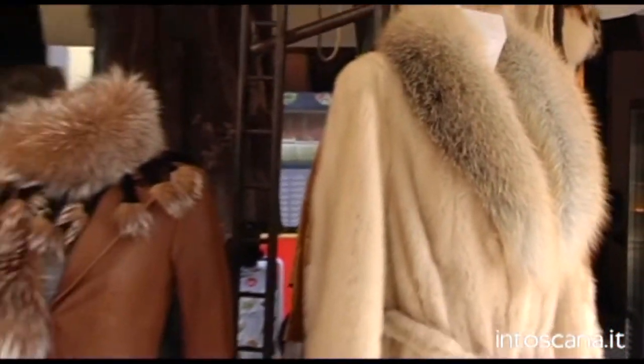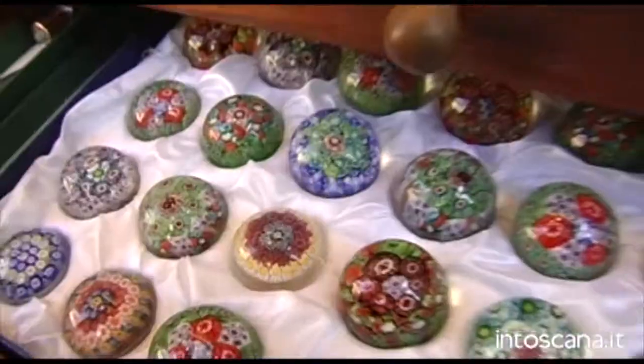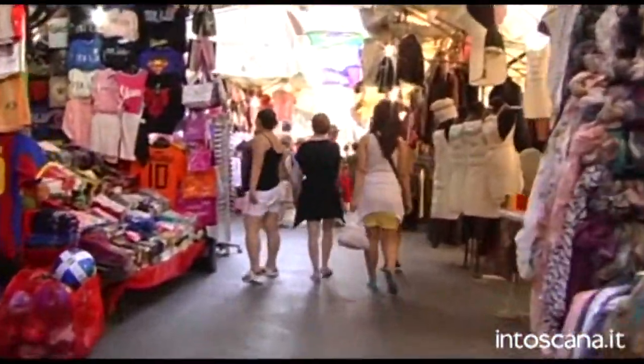Bags, leather jackets, belts, glasses, and handmade stoppers. When you go to San Lorenzo Market, it's really hard to find the exit. Good prices and particular products.